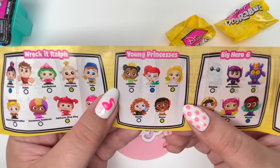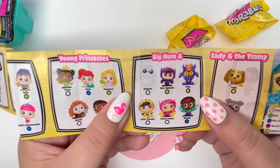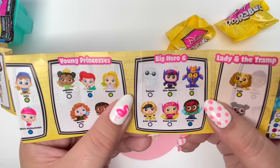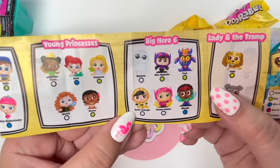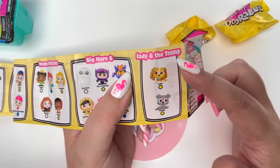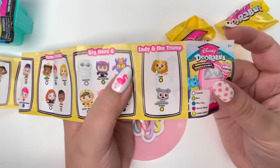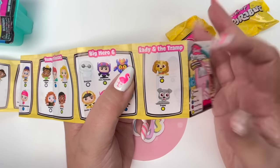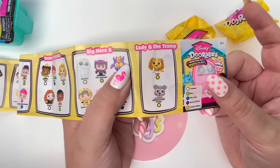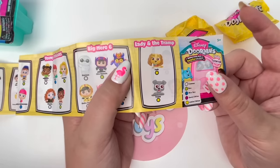For our young princesses, we have Tiana, Ariel, Rapunzel, Merida, and Moana. We got characters from Big Hero 6. We got Baymax, Hiro Hamada, Fred, Go Go, Tamago, Honey Lemon, and Wasabi. So we got Lady and the Tramp, Lady and Tramp, and you guys, I belong to the Doorables Facebook group and everybody is raving about these. Apparently they are very, very hard to find. So I'm hoping with all of our boxes, we're gonna find at least one. I would be so happy if we did.